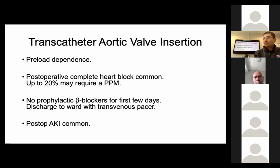It does depend on the type of valve, though. There are newer valves that don't give you that complication as often. But the quoted incidence is up to 20% may require permanent pacing after TAVIs because of a complete heart block. We usually don't give prophylactic beta blockers for the first few days because of that. We're waiting for that aortic valve to slowly expand with time.